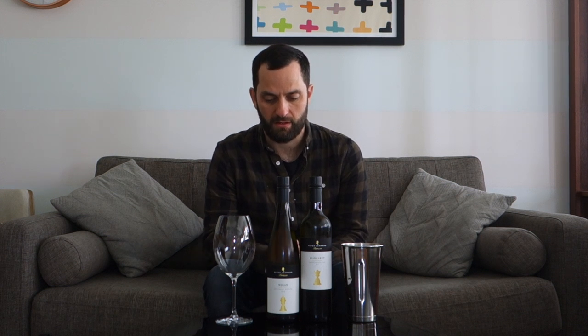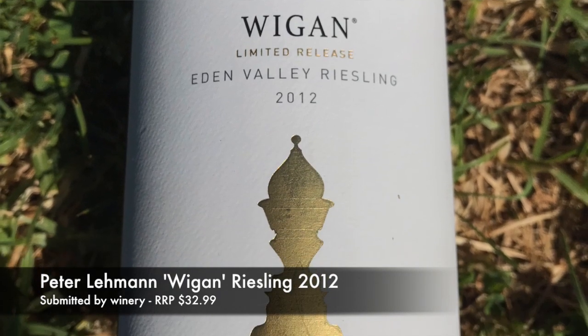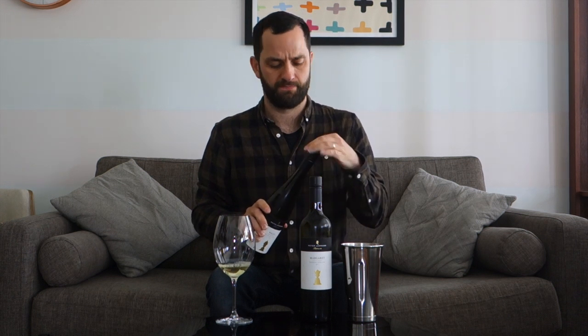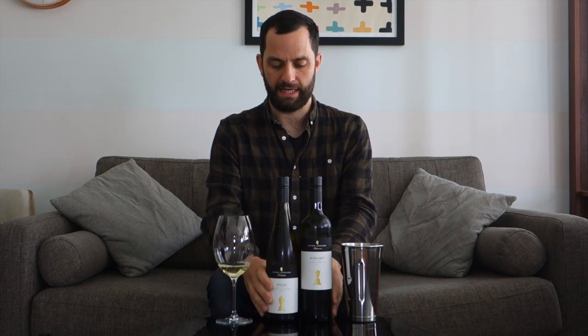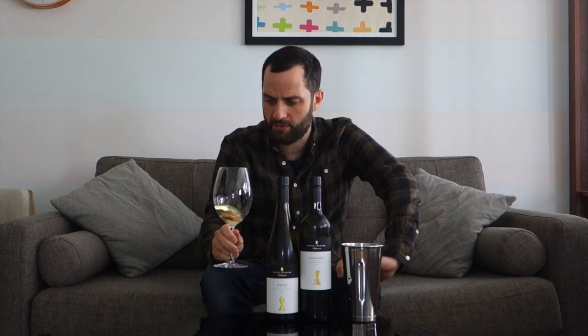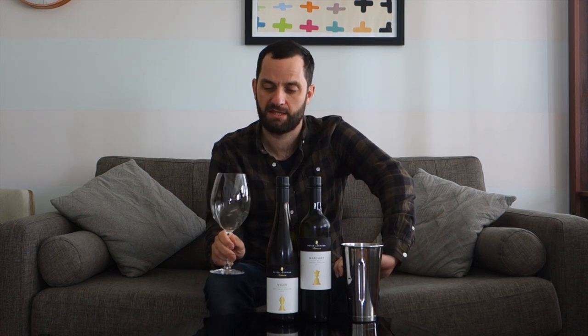Starting off with the Wigan Riesling 2012. It's an Eden Valley Riesling. Eden Valley, if you weren't aware, is a slightly more elevated part of the Barossa, probably the cooler part of the region. There's the Barossa Valley and there's the Eden Valley. And it is one of the most important regions for Riesling as a variety in Australia. Probably the other really important region not far from there is the Clare Valley. So let's have a look at the Wigan Riesling 2012. Recommended retail is, I believe, about $32.99, in that vicinity.